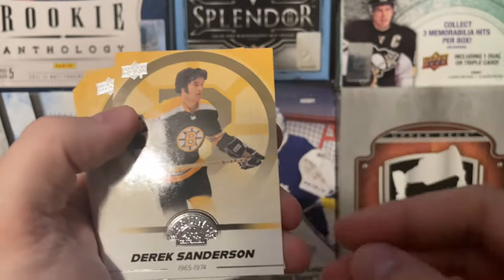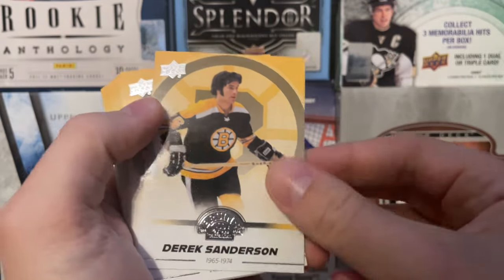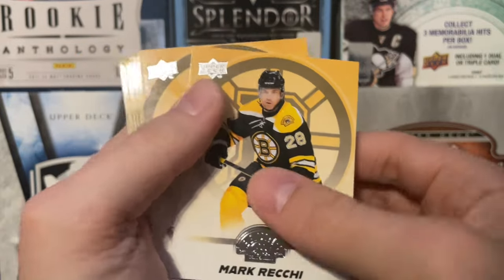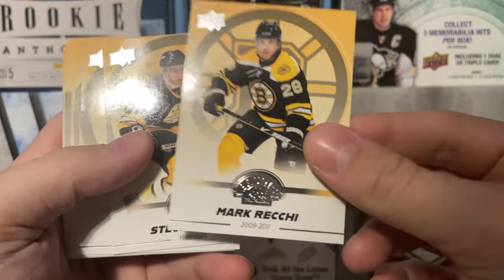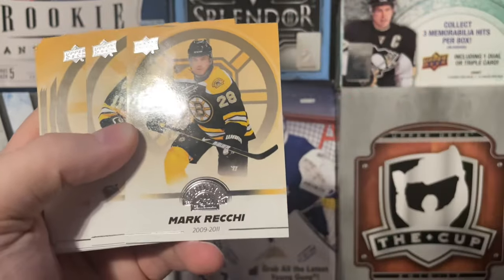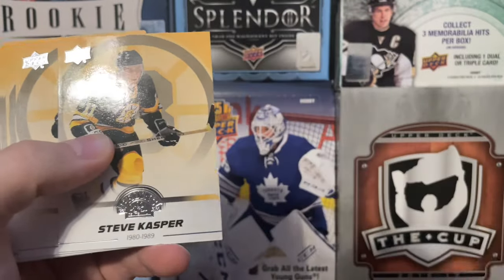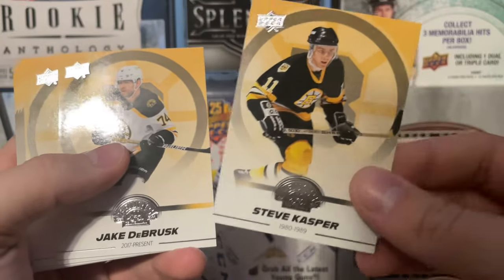Derek Sanderson, of course, he challenged the, I think, Toronto or Montreal bench and wanted them all to fight him, so there's that. Mark Recchi, the assistant captain, went out on top, won the cup in 2011 with the Bruins and finished his career there, so there is that. He's behind the bench for Philly, I think, now. I think it's Philly, but I might be wrong. But there's that. Steve Kasper, that's an interesting name there. Not a lot of people know about Steve Kasper.